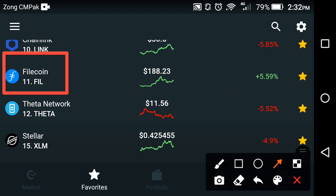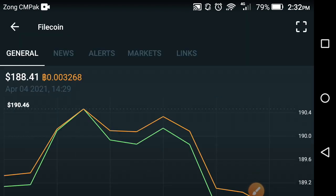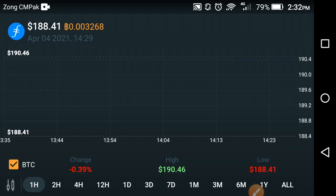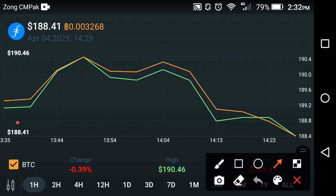Now let's start the price prediction video of Filecoin. What's the price change occurring? Let's see. As you can see here, first of all we look at the price prediction of Filecoin. After that we decide if it's time to buy, sell or hold Filecoin. As you can see now on the screen, that is the live price prediction of Filecoin in the last 1 hour.